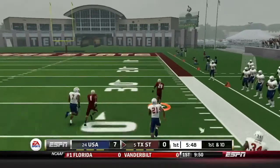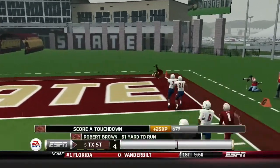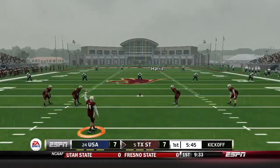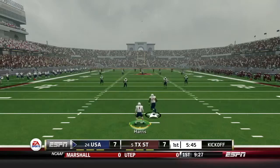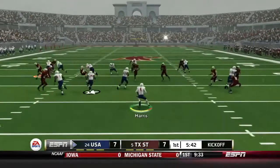And the ensuing drive for Texas State. One play, they're going to hand it off. And now we've got a tie ball game as Robert Brown is going to go 61 yards to the end zone. And that is on Texas State's first play from scrimmage. Just like that, 2 minutes 15 seconds in, and we're tied at 7.